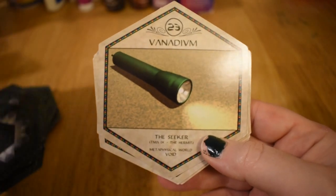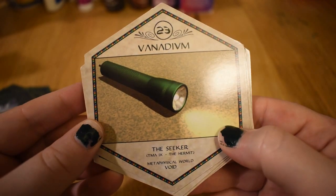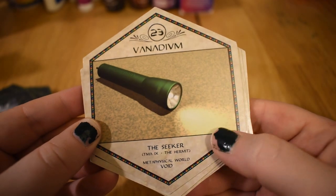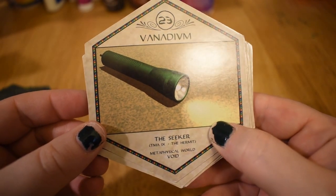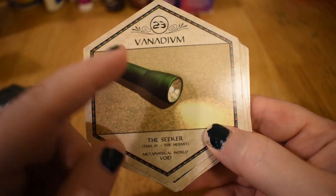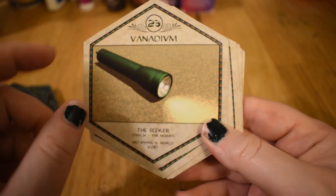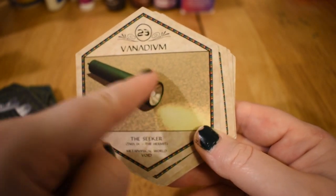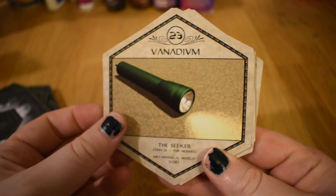And now we've gone out of hell and we're now in the metaphysical world, the void. So we've got vanadium, and we've got a flashlight here, and we have the Seeker. So we have the Hermit, number 9. I'm guessing they use vanadium in flashlights, because otherwise it wouldn't make any sense to have it there. It might be what's coating the inner part here, because vanadium, I remember, is a silver kind of color.